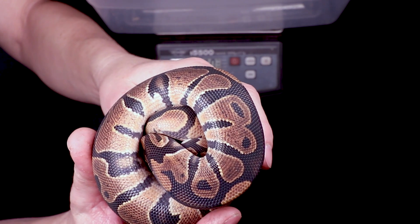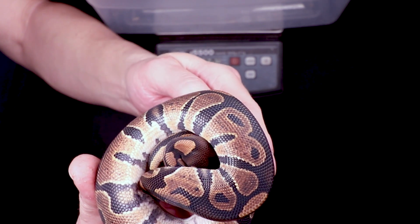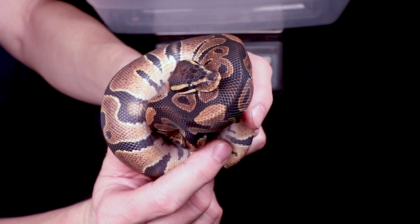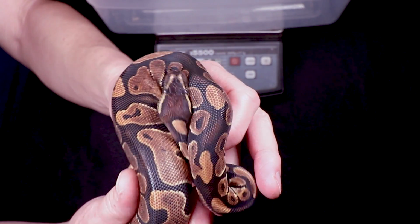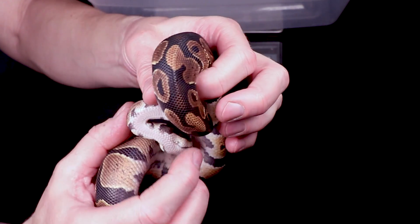All right, so here's another snake. This guy's name is Hope, and Hope is going into shed, it looks like, kind of fading out quite a bit. Hope is a male, possible het desert ghost, I'd say. Based on what I think is going on in my collection, I'd say this is probably 50% het desert ghost for this guy. Most people looking for an inexpensive pet will actually buy something like this.